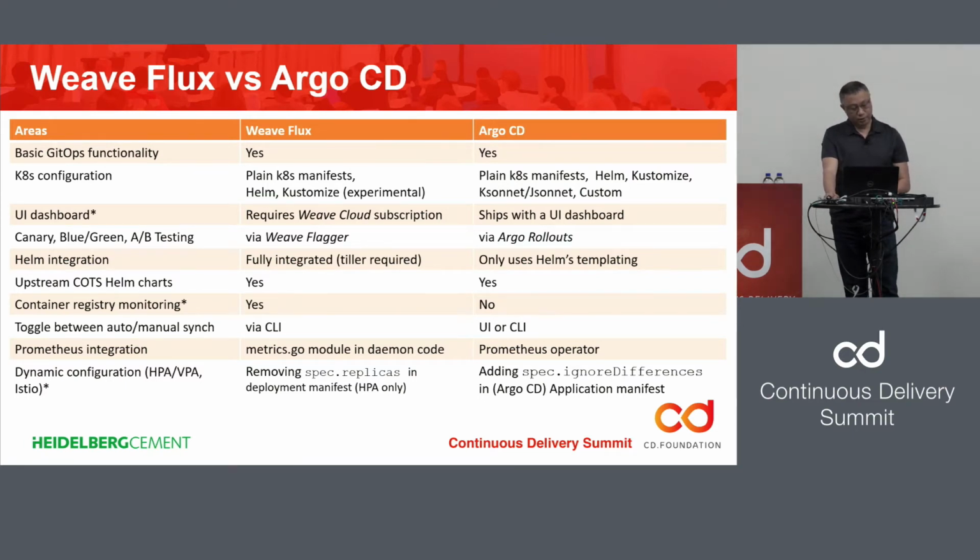Then, in addition to monitoring your configuration, like the Helm chart configuration repo, Flux also monitors your Docker registry. Whenever you have a new tag, or something changes there, they automatically sync your Docker registry with your config repo, like the Helm chart, for example. If you use Argo CD, then you have to extend your CI pipeline to add an extra step to do that, run a script, something like that. Then, last but not least, the difference is what I call dynamic configuration, something like HPA, VPA, or Istio. Those technologies tend to change your deployed artifacts, like the deployment. For example, with HPA, when a certain threshold is reached, it's going to either scale out or scale in, so the replica number is going to change.